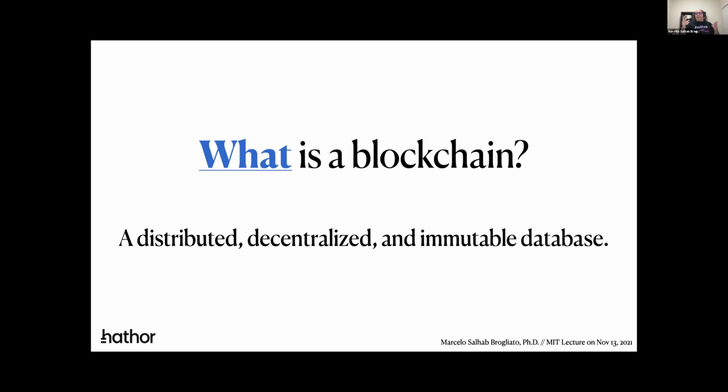And again, we get to the same question: what is a blockchain? Now you have a better understanding of what these words mean. A blockchain is distributed. All peers in the network have a copy of the blockchain. They even have copies of the voided blockchains. Sometimes they do, sometimes they don't. Usually networks don't relay voided blockchains, but you can have a copy.